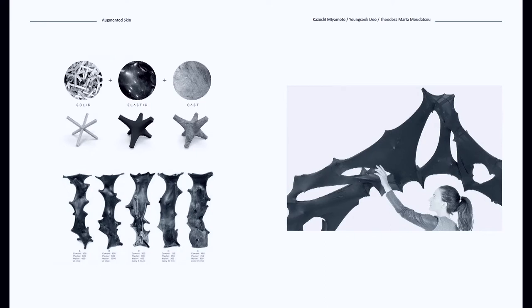Another project, which is not so much linked to the craft, but more to a kind of material system, was the project Augmented Skin by Kazushi, Young, and Teodora. What they basically did was set up a system between three material sets: a skeleton, a more or less rotational joint-based rebar system, then a skin that was wrapping around and holding the whole structure together, and then later a cast material that would be cast into the skin and solidify the structures.